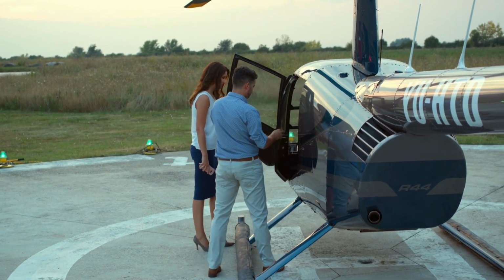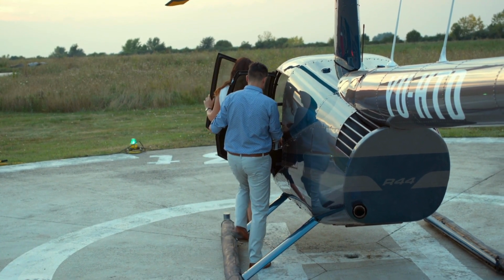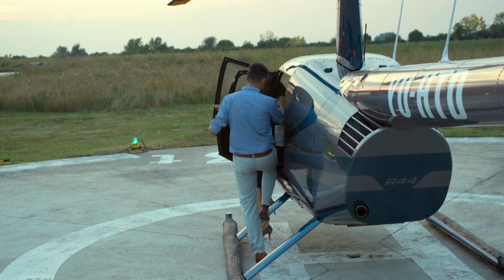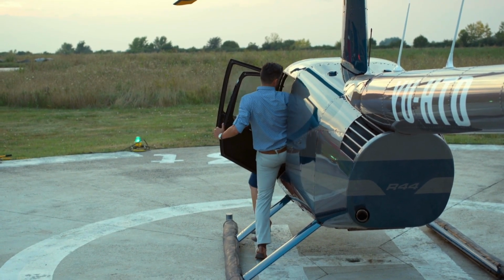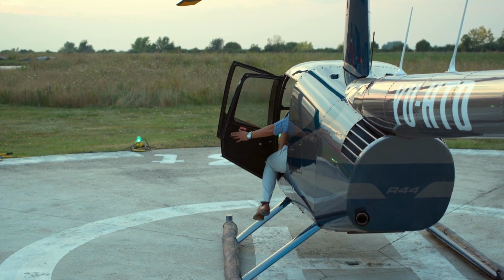What does that control? The cyclic, which is kind of like a joystick, controls the tilt of the rotor disc. Think of it like tilting a plate. If you push the cyclic forward, the rotor disc tilts forward, and that makes the helicopter move forward. Pulling it back makes it go backward, and moving it sideways makes it go left or right. So the cyclic is for steering.